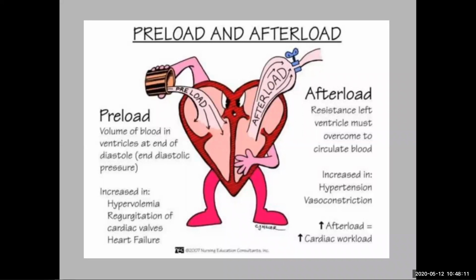How do I manage afterload? I could increase their afterload if they're hypotensive with a vasopressor. I could decrease their afterload if they're in a hypertensive crisis with a vasodilator. So basically one side is working with vascular control, with a vasodilator or vasoconstrictor. The other side is working predominantly with fluids, either giving extra fluids or getting rid of fluids. I'll say it one more time in summary. Preload: right side of the heart, venous system, volume or fluid dependent. Afterload: left side of the heart, arterial system, blood pressure dependent.